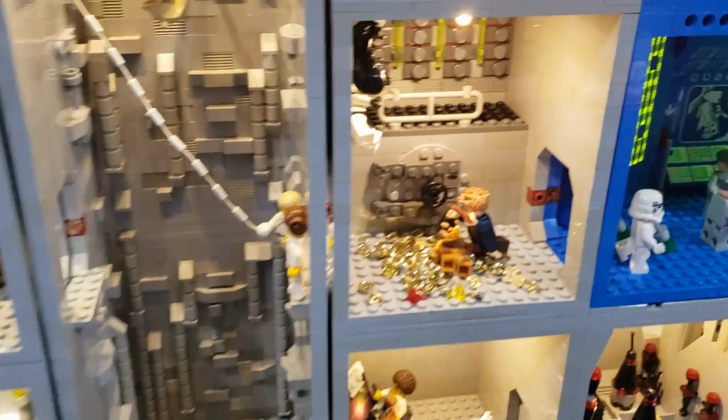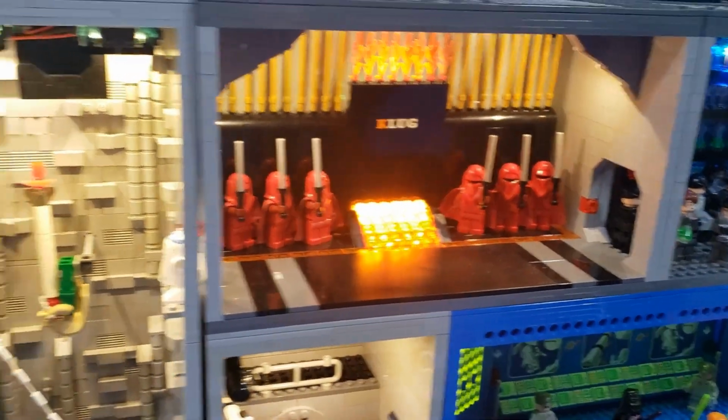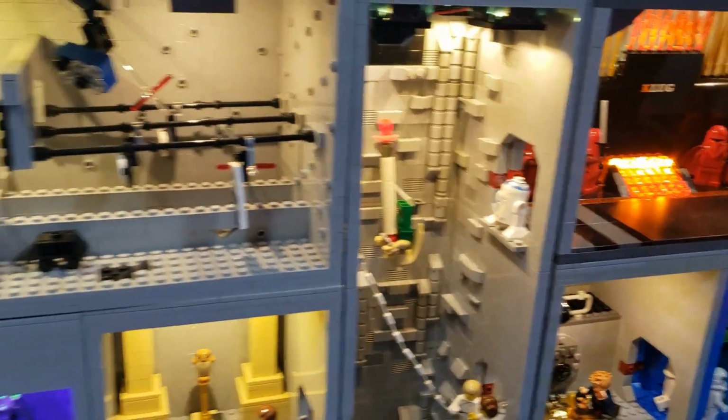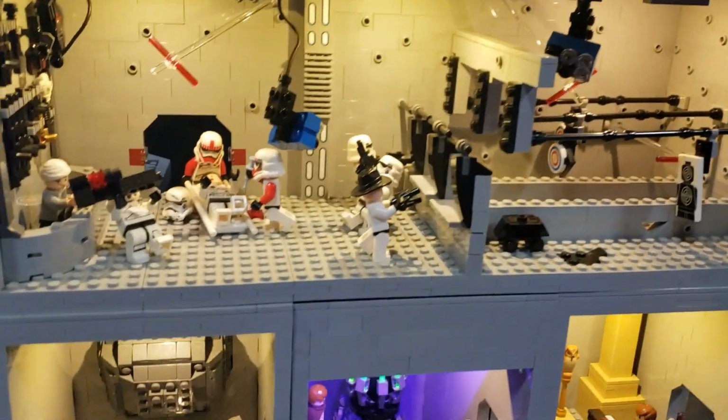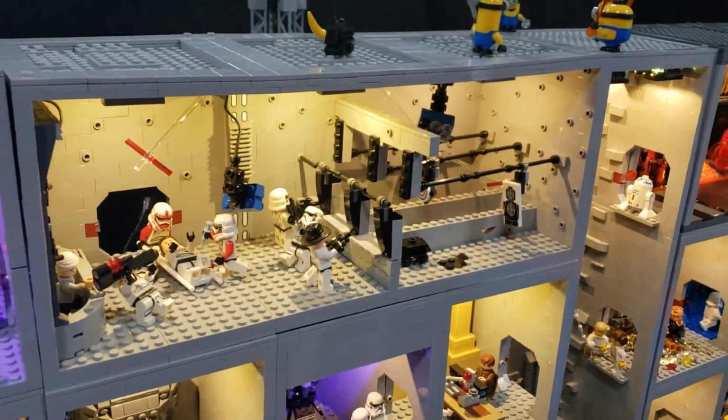What's up with the gold? I don't know. It's the gold. It's 3PO with a red arm, so you might not have recognized him. Why is there a Gungan hanging upside down? Why not? Yeah. Robots. Oh, it's like the shooting range from that Death Star set. Oh, yeah. What's up, Brian?